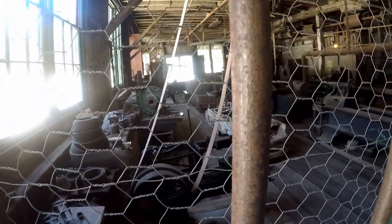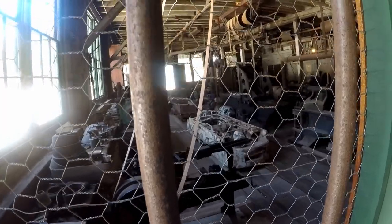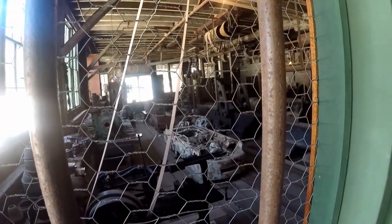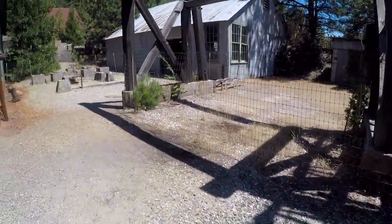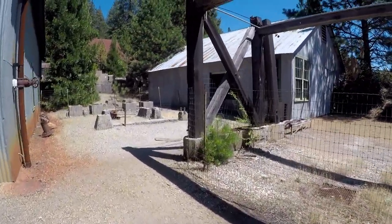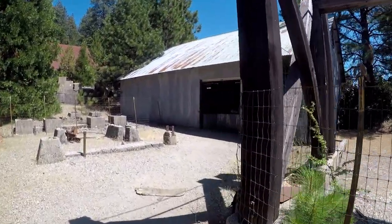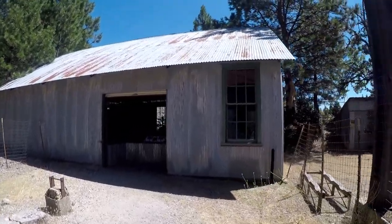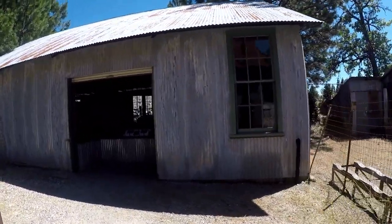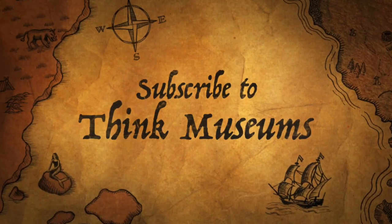So again, we are here in Nevada City, California, and we're checking out the Empire State Mine. This is a whole kind of operation here. This is interesting. I wish I was here when everything was opened up. But this is how it looks like.